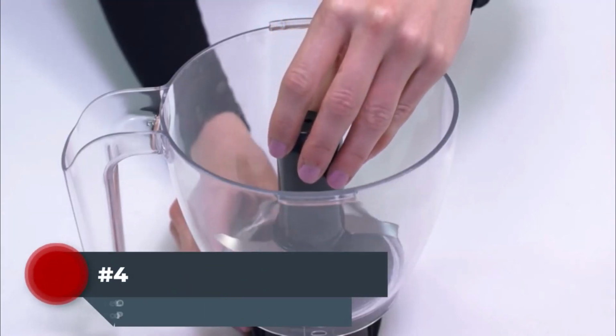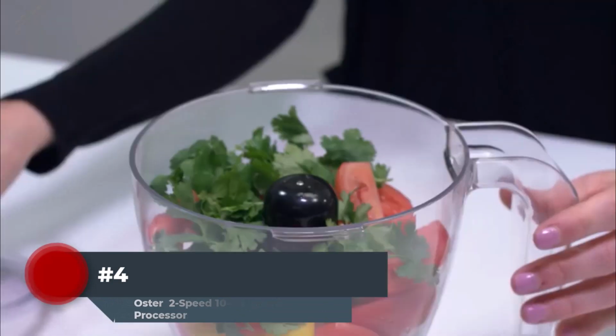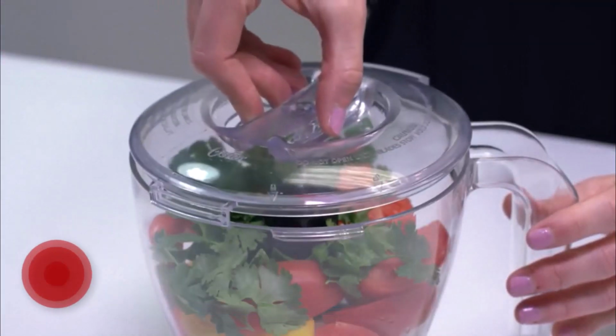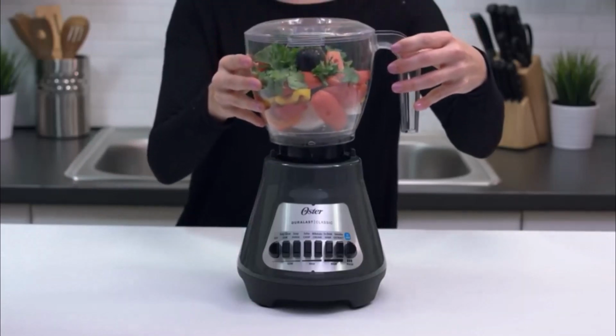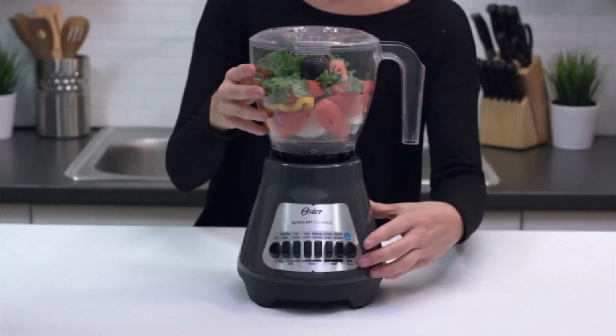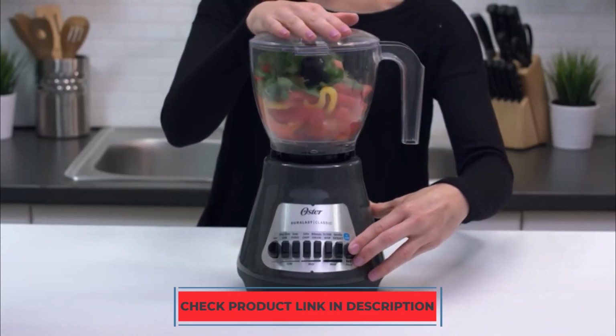Number 4. This model is a good choice if you want a food processor, but are on a tight budget or are unsure whether you are ready to spend a lot of money on yet another kitchen appliance. It contains some of the clever design features found in more expensive versions, and with a 10-cup capacity, it is big enough to handle most jobs without being too big to be a hassle.